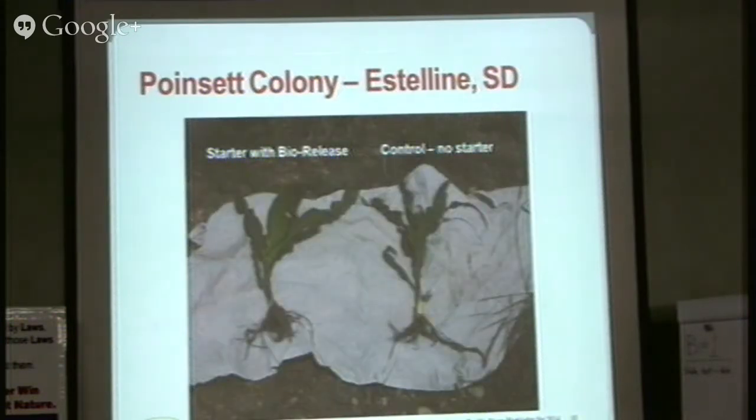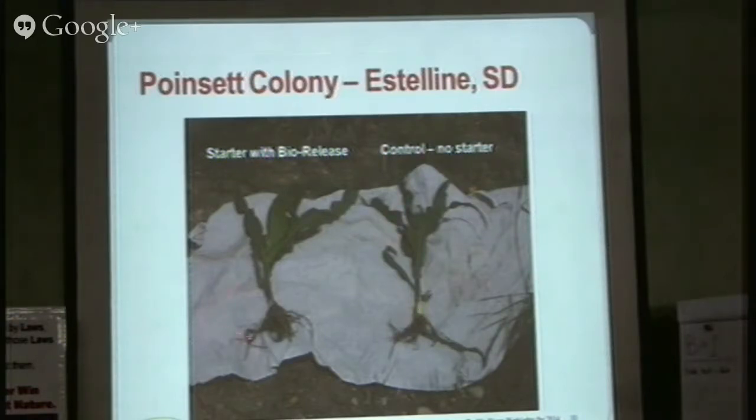And here's side by side, the control had no starter, and this side did have the starter. This side has the BioRelease plus the starter, and this side actually had starter on it, but no BioRelease. Look at the difference in the root system and the height of the plant, the health of the stalk right here. There's a big difference there, so it'll be interesting to see what the difference will be in yield.